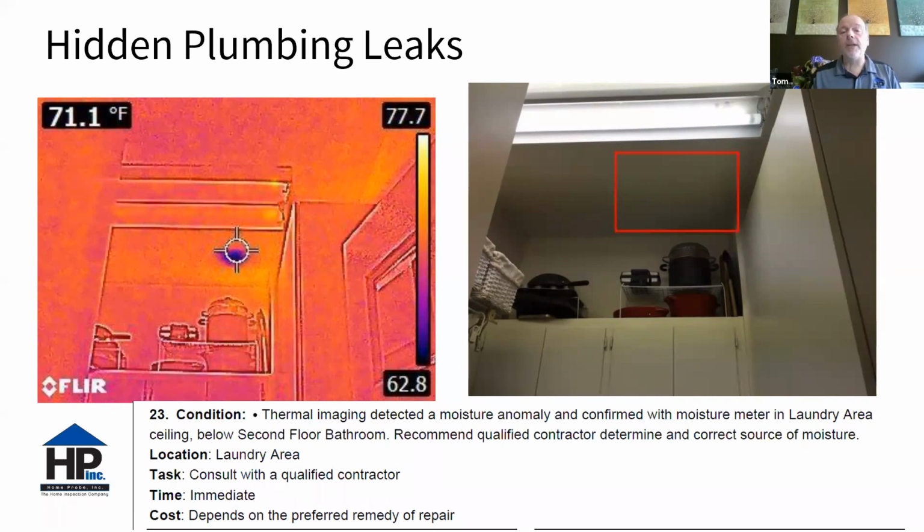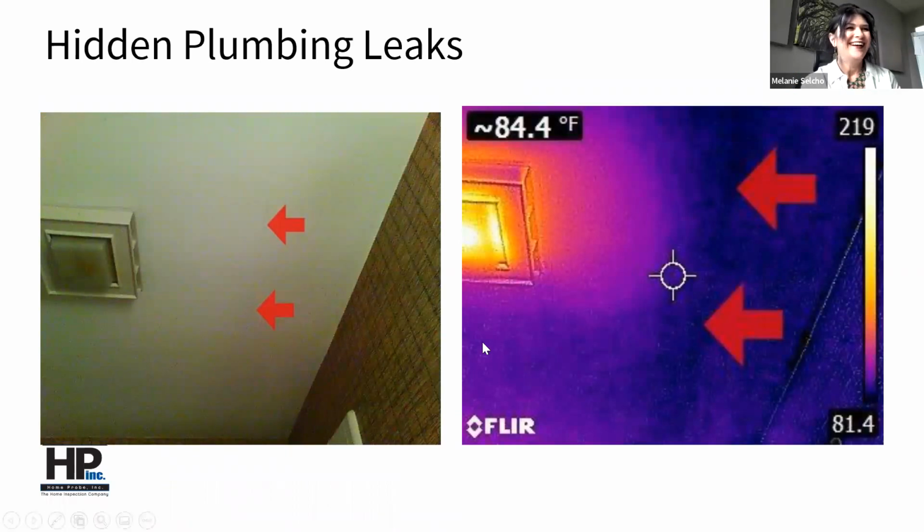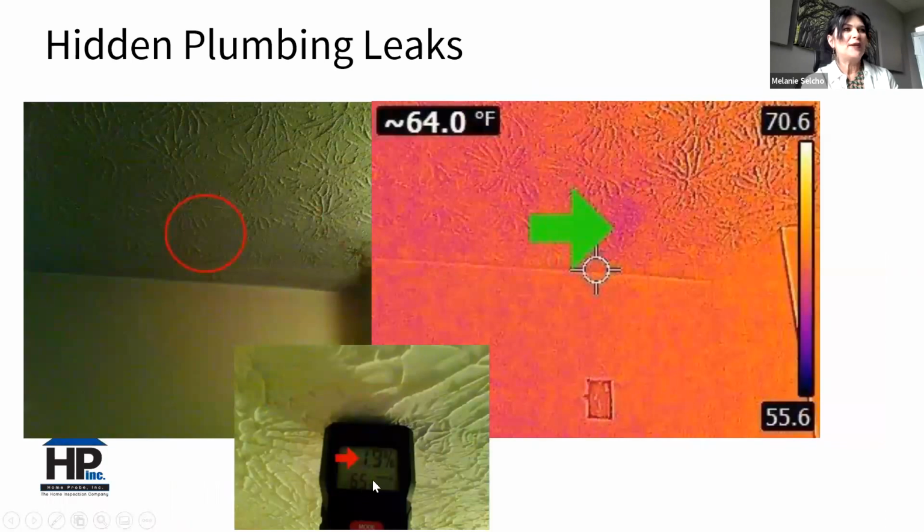And now that this happened to have been a patch and a repair in the laundry room below the master bathroom, which they had disclosed that they had fixed the toilet a couple of years ago because it was leaking. Well, come to find out, it was still leaking. The patch didn't take, or they didn't repair it properly, and it was continuing to leak unbeknownst to anyone. Awesome. Well, not awesome. Awesome to know. Right. So here's a picture of you using the moisture meter to confirm the hidden leak.